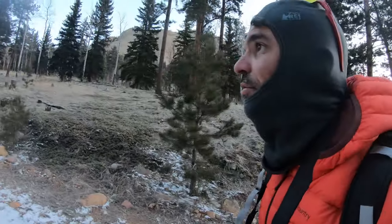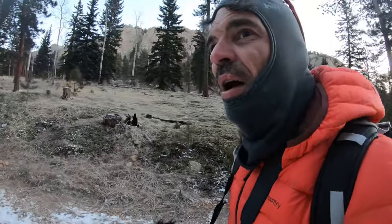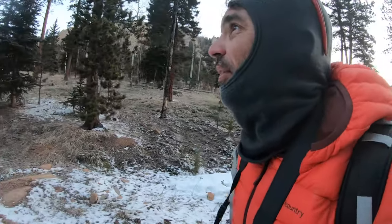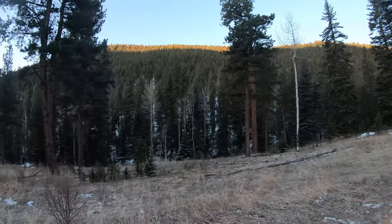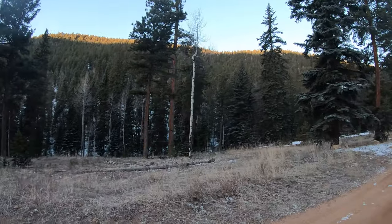A little chilly out this morning. Not too bad for a fine spring day. Probably about 30 degrees right now. The wind is non-existent down here, but there are a lot of trees. Sun's starting to shed its first light on the forest up there.